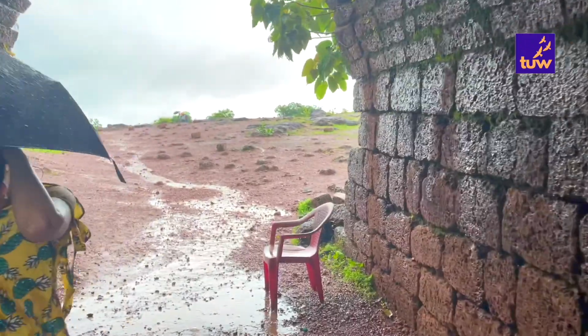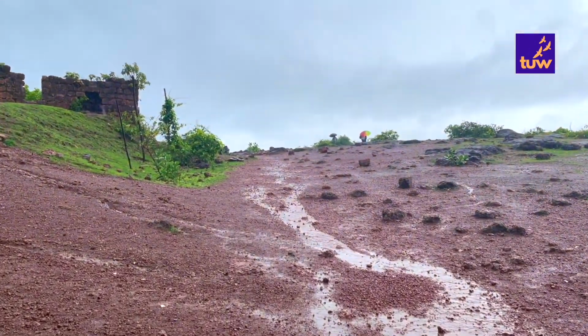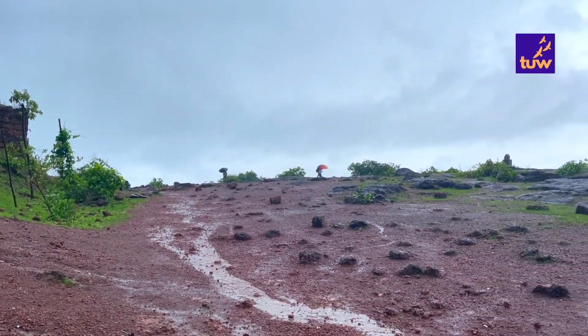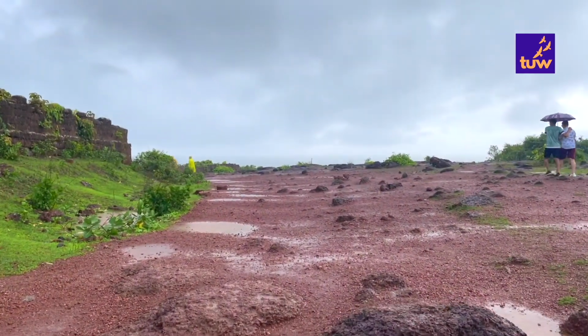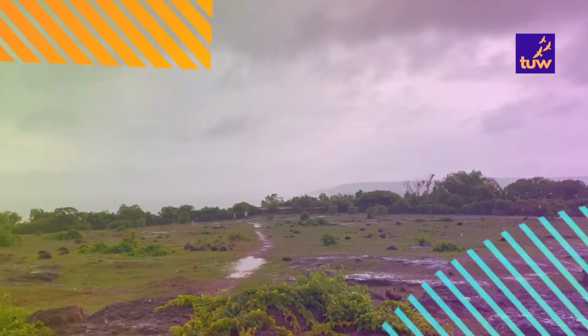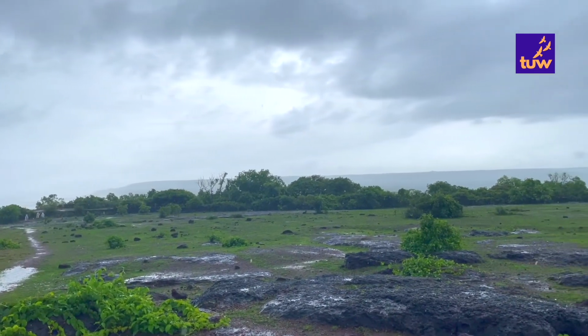Here we are inside the Chapora Fort, and as you can see, nothing much has remained here except the outer walls and a few structures. The fort is made of red irregular laterite rocks and steep walls made of stone. The walls have steep slopes on all sides. There are gun ports, murder holes, and arrow slits on the walls.